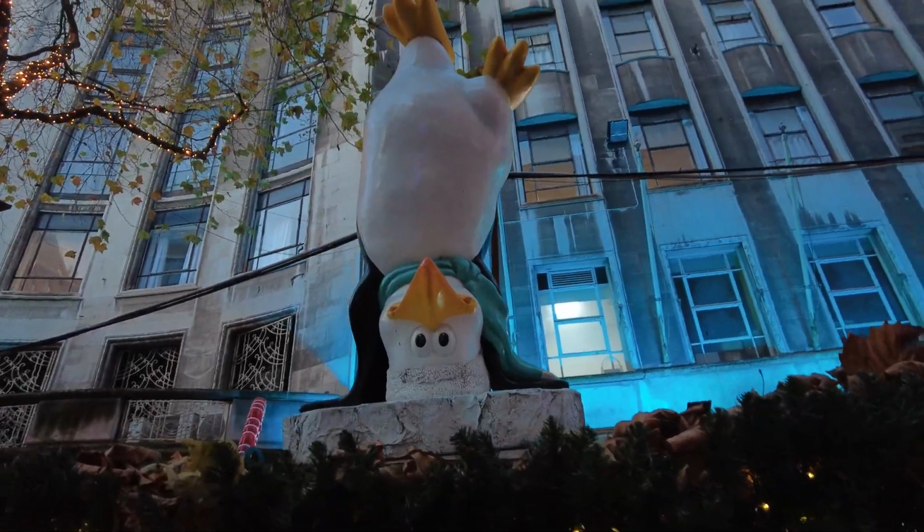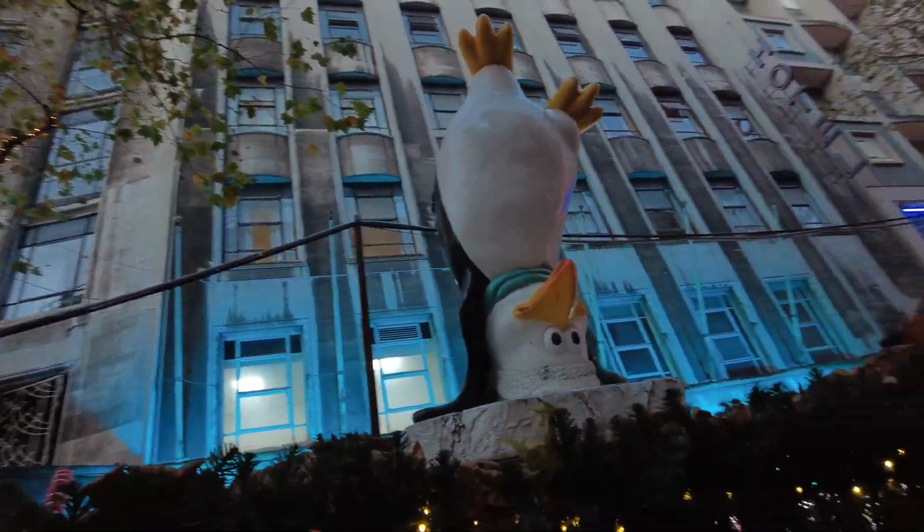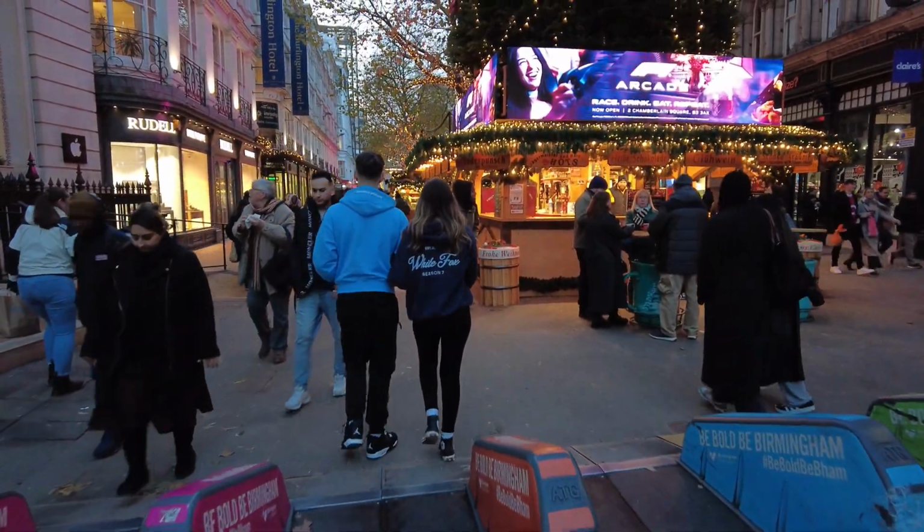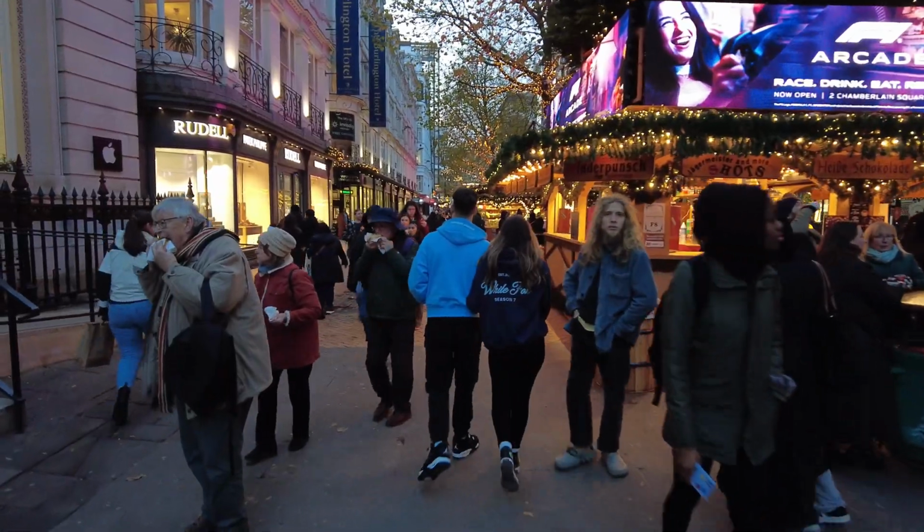I could definitely not maintain a handstand like that for that long. Well, bravo. It definitely looks very pretty and sparkly all lit up.